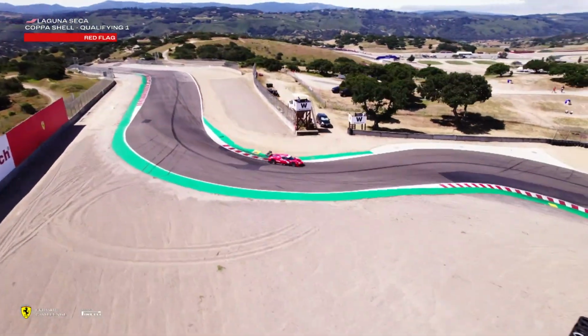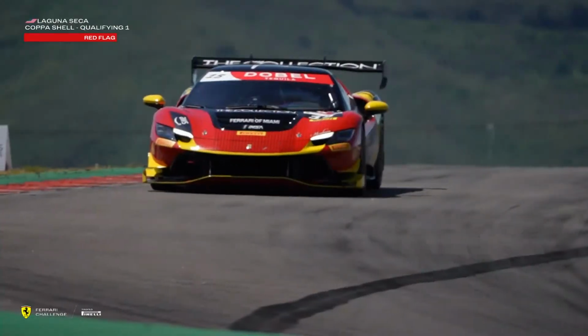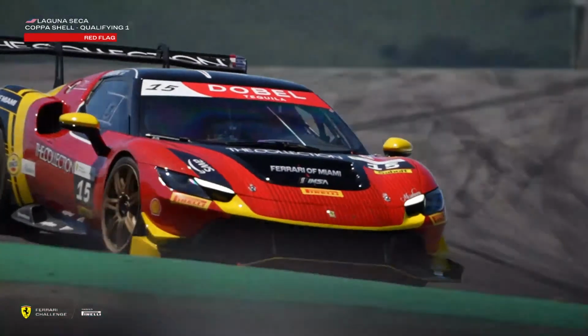But while we've got this little bit of downtime, let's get to know this racetrack a little bit better. 2.238 miles, 11 turns, and Dylan Medler, birthday boy earlier this week, was kind enough to take us for a lap. Hi guys, I'm Dylan Medler, driver number 15 of the collection Ferrari 296 Challenge car, and I'm going to take you on a lap around Laguna Seca.